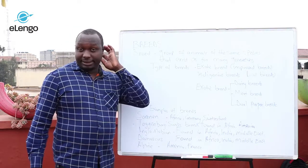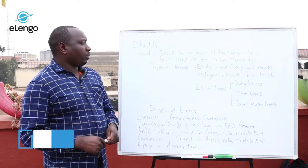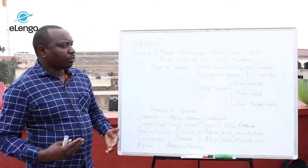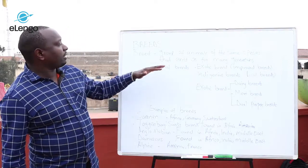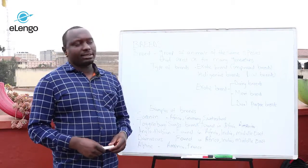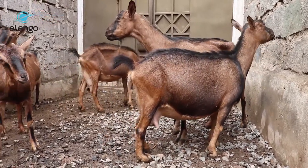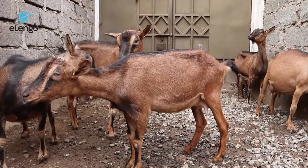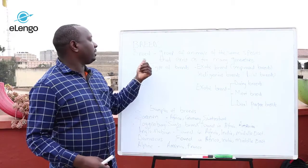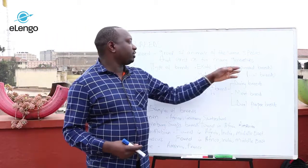In our next segment, we are going to look at breeds of goats. We start by defining what a breed is, so we understand exactly what we mean. A breed is a group of animals of the same species that exist for many generations. So realize that a breed cannot be if animals are not of the same species, and we understand what a species is.